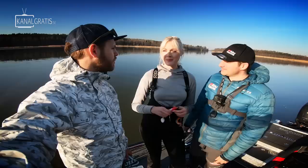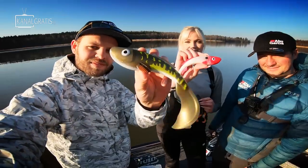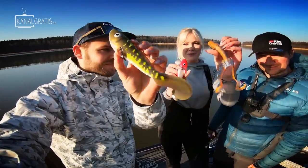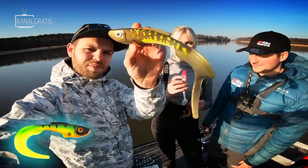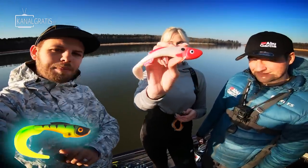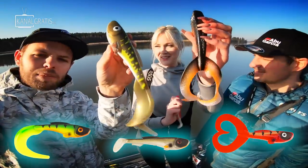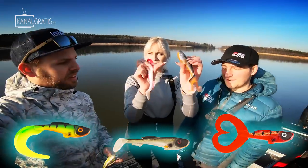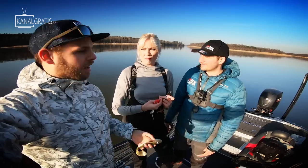And Sarah, what are we doing? Today we are putting up with the new Beast series from Abu Garcia. And we have some really cool baits coming up here. We're gonna do curly tail, which is this one, versus paddle tail, versus twin tail. So three completely different lures, different movement, different characteristics. And we're gonna see what we'll catch the biggest pike on, numbers, if there will be any difference, et cetera.